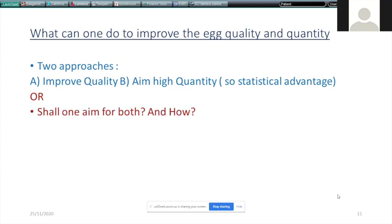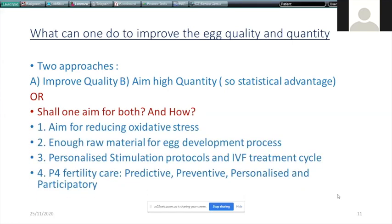Or it would be logical to think that we could do both. But how could we do that? As I said, I have spent a significant amount of time in finding the problem and discussing the problem, so the logical approach would be to aim to reduce the oxidative stress. Second, obviously we need enough raw material for the activation and development of the eggs. If the raw material is not enough, that's not going to give us a good product. And third, which is more medical, is having personalized stimulation protocols and IVF treatment cycles. I will come to that again, how that can impact quality and quantity. But what is important is having personalized treatment, because one size obviously doesn't fit all.